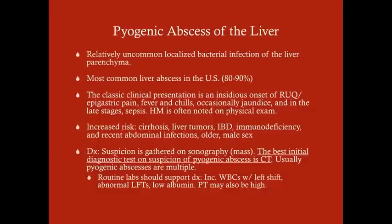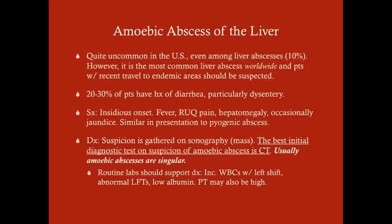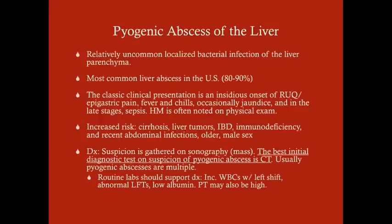A pyogenic abscess absolutely, quintessentially, always needs to be drained, whereas an amoebic abscess doesn't. As a matter of fact, we prefer to not drain it if we don't have to. With amoebic abscesses, we prefer to start them on metronidazole, observe them, and see if their symptoms go away. With a pyogenic abscess, if it was a person in the U.S. who has not been outside of the U.S., we would just diagnose them with a pyogenic abscess and go straight towards drainage. We wouldn't even bother with observation.